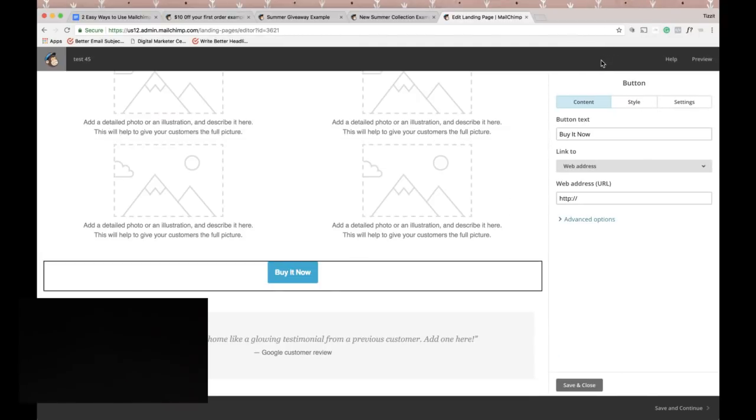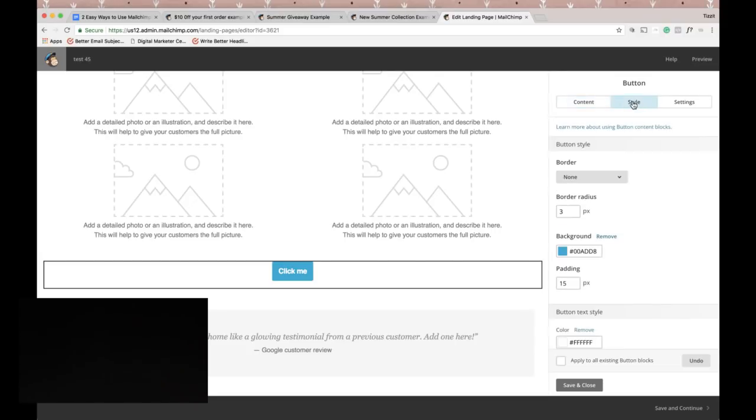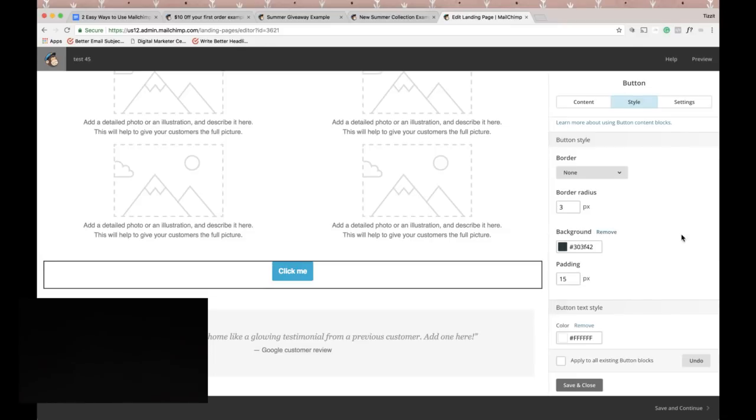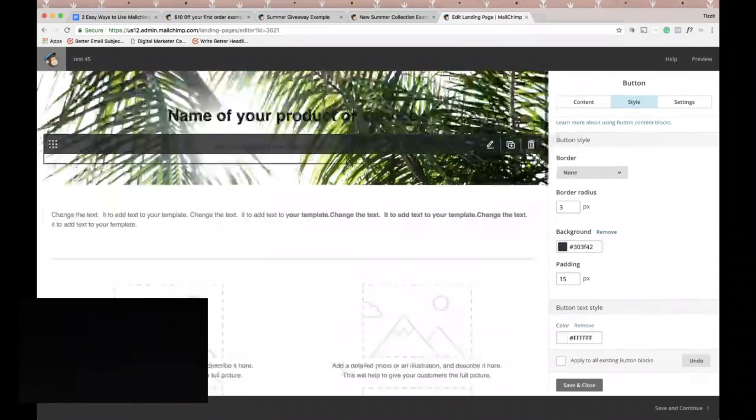And again, here you can change the text, you know, "click me." Not great, but that's all that came to my mind. And you can obviously style and change the color of the button and all this type of stuff, right? So this is easy, and it's actually fun, guys.